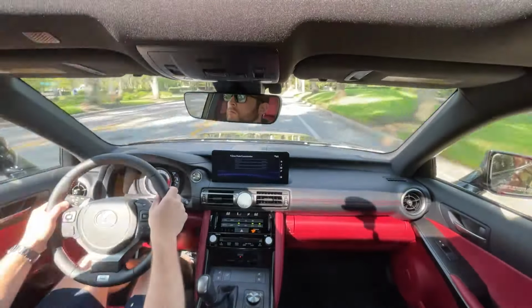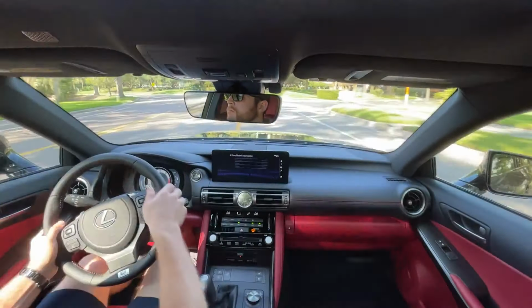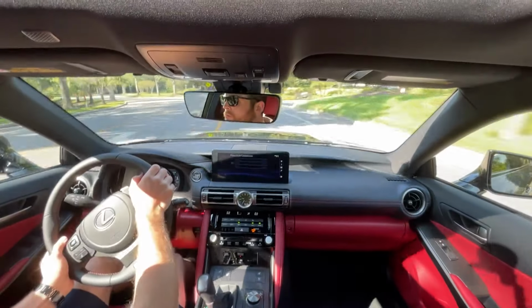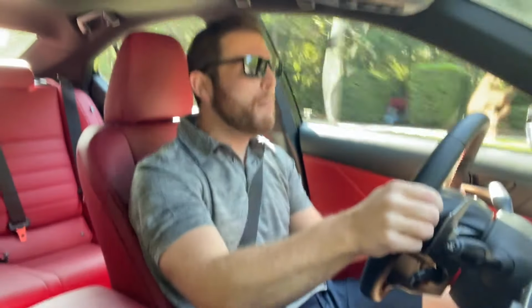Woohoo! You can put your foot down. This car is like a razor blade on the throttle. The throttle is so accurate at the high RPMs. You can control the car so well just by putting in a little bit more throttle input. The steering is sharp. It's really good. The IS is actually really good for that. I think this might even be better than most BMW 3 Series, maybe with the exception of the M3.